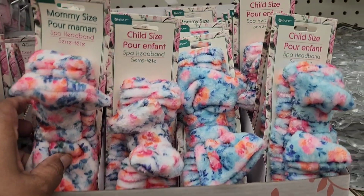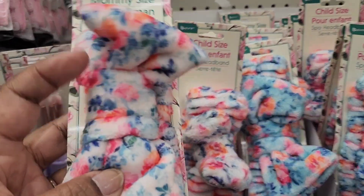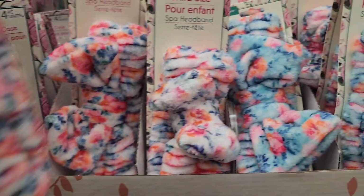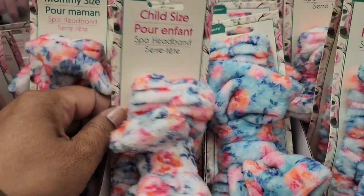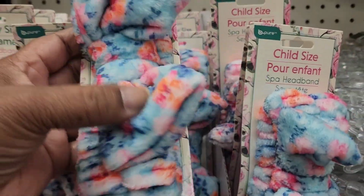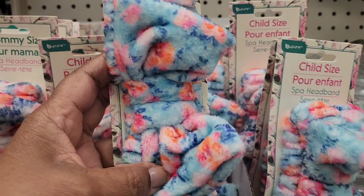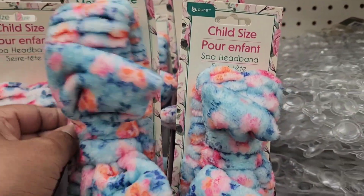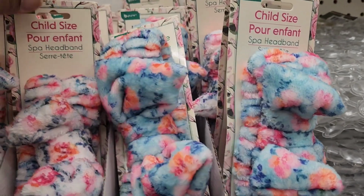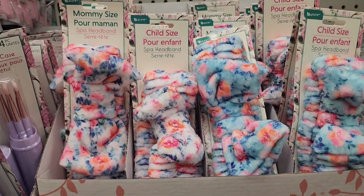Here they have the Mommy and Me Spa headband. So this is Mommy, and they also have the child size headband. They got this pattern here to match the baby. And then they got this Mommy and Me size. And then they got the spa headband for the kids. So this is what they have here as well.